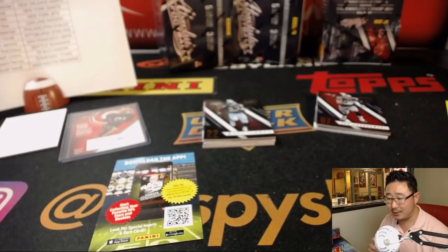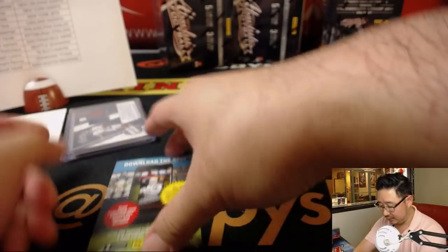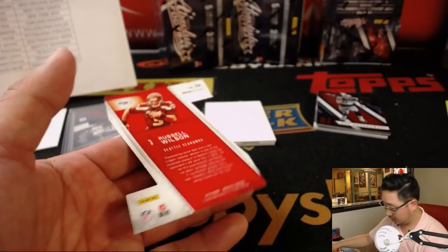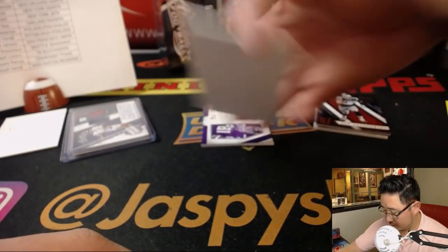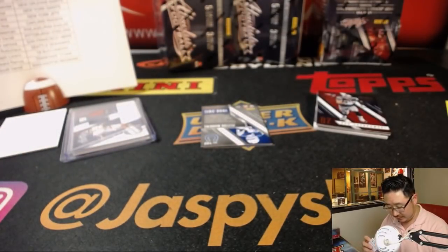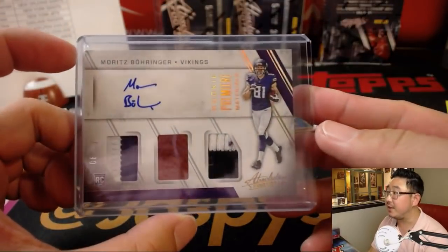Tools of the Trade. Dual relic for the New York Football Giants, OBJ. Who got paid. Nice. And then there's Moritz Borringer, another triple relic and autograph. This time out of 10, 6 out of 10. Shane and the Vikings.